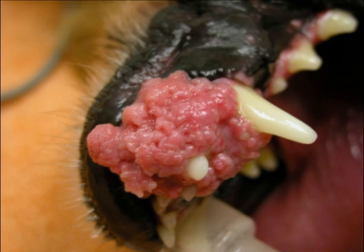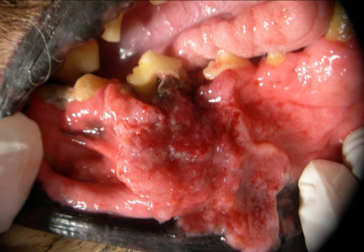Oral cancer is an increasingly common problem in veterinary patients. In fact, the oral cavity is the fourth most common place to find cancer in dogs and cats. Here is a picture of an acanthomatous ameloblastoma in a dog. This is a picture of an aggressive fibrosarcoma in a dog.